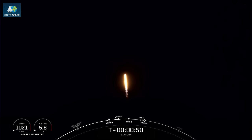Watching the 60th launch of 2022, Falcon 9 carrying our Starlink payload out into space. Vehicle supersonic.